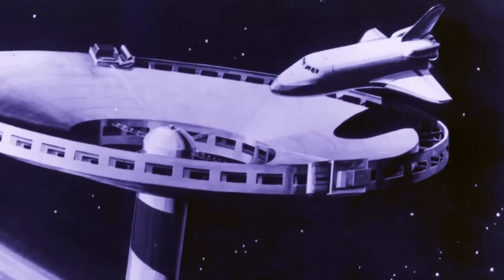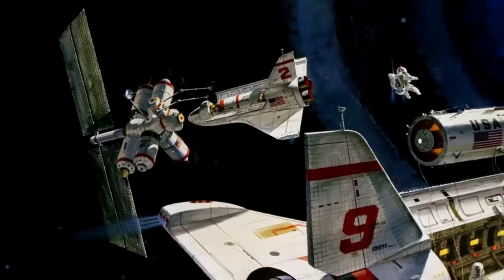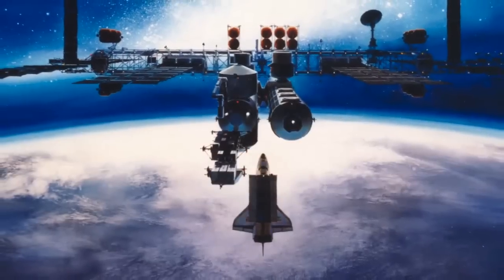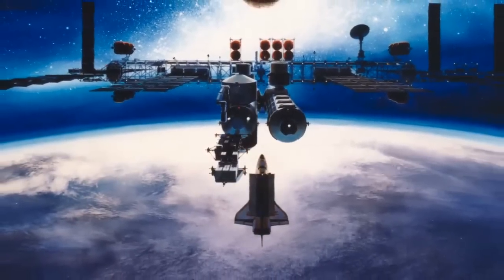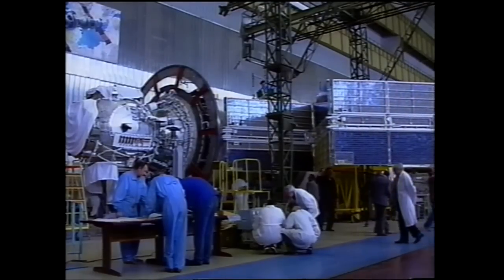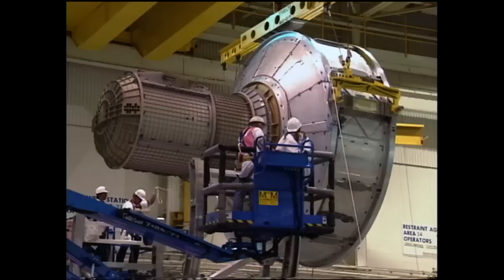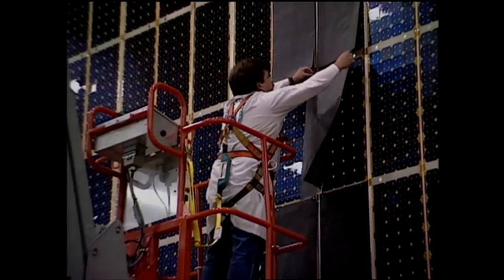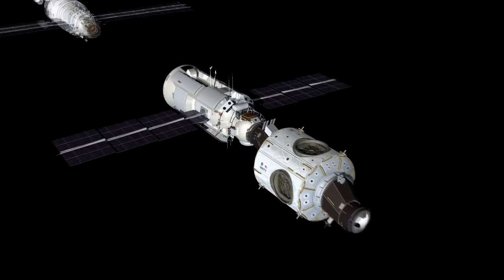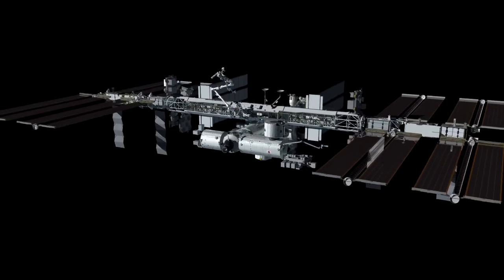From the beginning, it is imagined that the shuttle can build a space station. Yet for the first 20 years, the shuttle is never used for this purpose. This changes in the late 1990s. Building on the success of the Shuttle Mir program, the United States partners with Russia and other countries to build an international space station. The station is so large, it must be sent into orbit one module at a time for assembly.